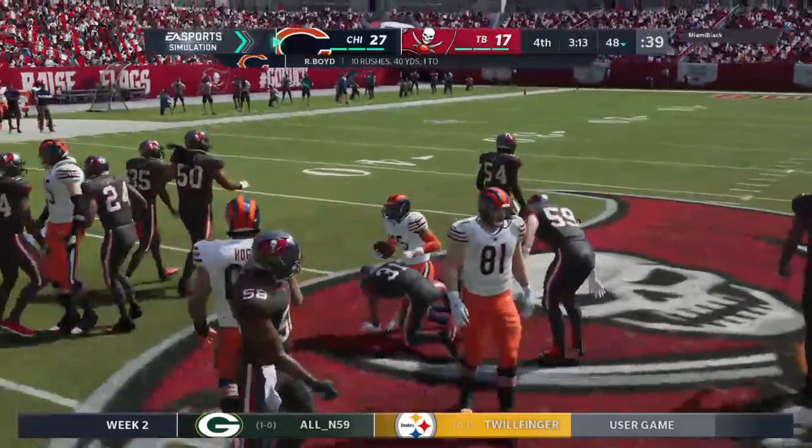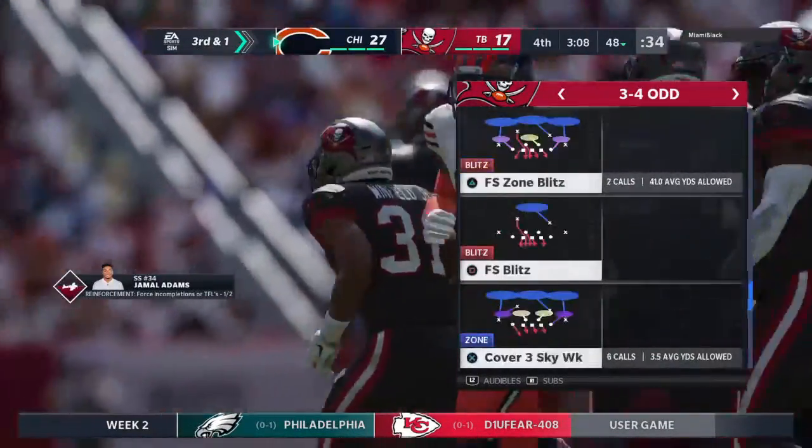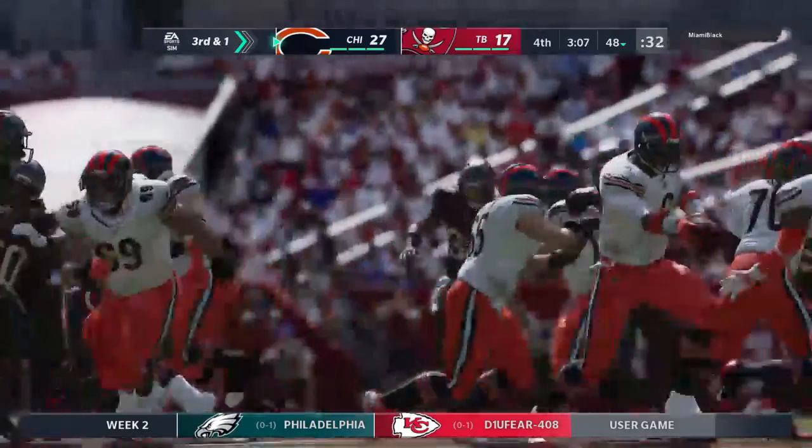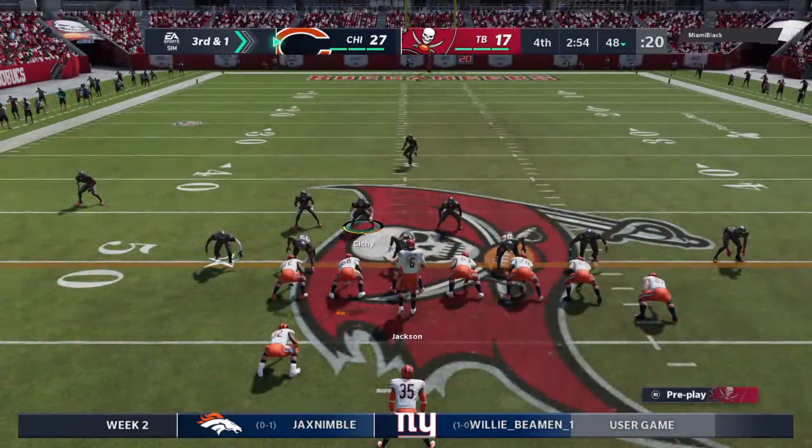And they go backwards here, losing yardage back at the 48-yard line. It'll be a loss of 1, and that'll bring up a 3rd and 1. And it's 3rd down.